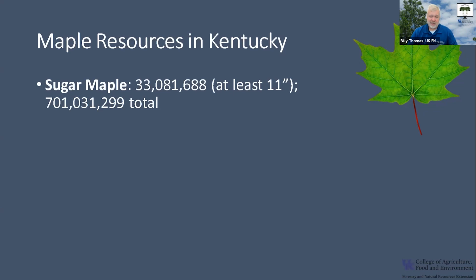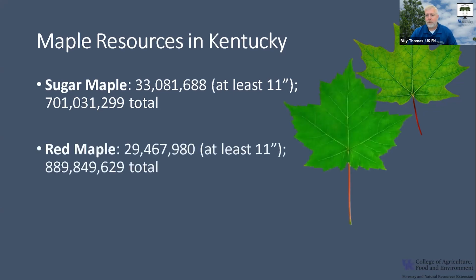So if you look at just that 11-inch category and up, we're looking at over 33 million sugar maples that are tappable in Kentucky right now. That's a lot of trees. That's a lot of maple sap. Another important species that we have here in Kentucky is red maple. And while it may not have the same sugar content as sugar maple, it does have maple sugar in it. So it's a great opportunity to use this abundant resource. And if you just looked at the pure numbers of seedlings out there and trees of any species, red maple is the highest.